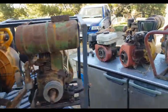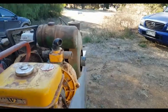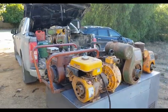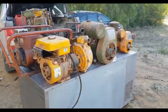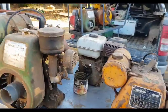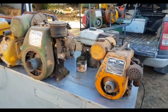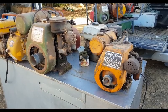So all in all, considering I went out for 2 Villiers, I think I've come back quite happy. So as I said, we'll get these in the shed and we'll get them sorted out and checked up, and we'll go from there.